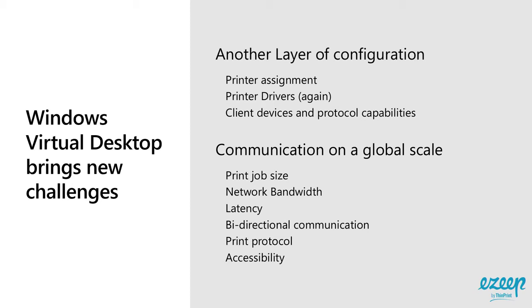I always call it job security for the IT team, right? There's always more to do. Windows Virtual Desktop adds another layer on it. They might not call it that way, and I might not be politically correct here, but you're already supporting the physical device, and now you also have the virtual device, which replicates some of the functions that you already manage locally. So with that additional layer, you again have to figure out printer assignment, drivers.